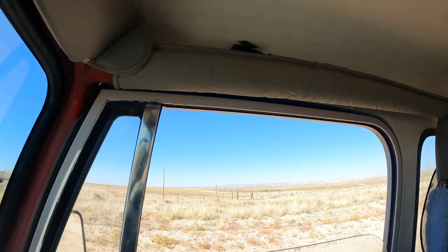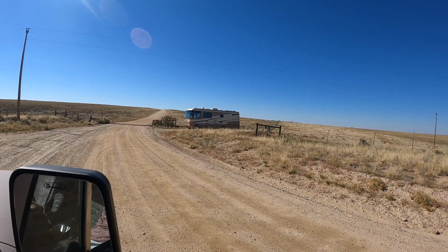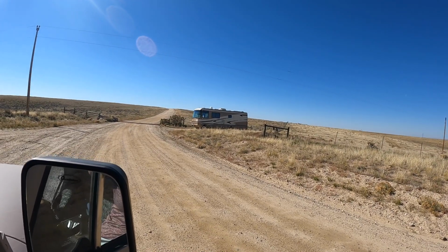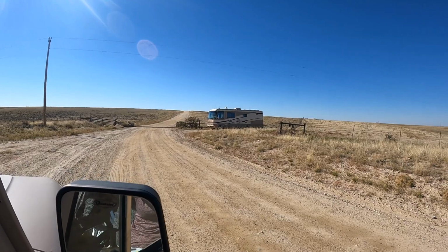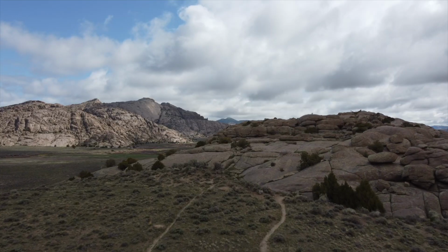Now I wanna show you this because this might be important. I'm showing you out the window. We are leaving our motorhome there off the side of the road and unhooking it because it's a rough road that we're going in on. We're just hoping it'll be safe when we get back. Okay, come along with me.